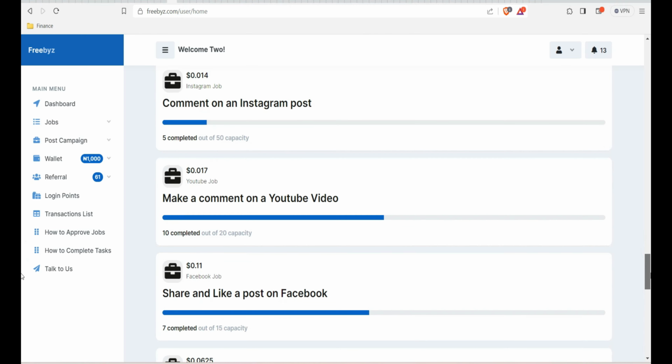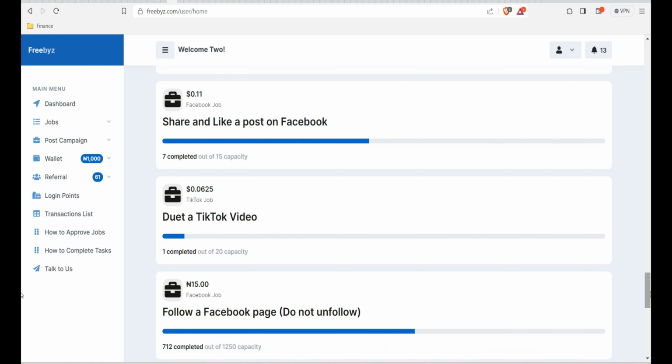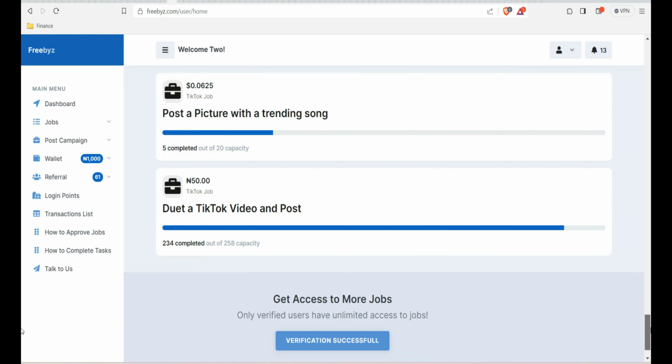You can see there are different tasks on this website, which of course you can sign up for to make money for yourself. You can also do a TikTok video and make money. You can see one completed out of 20. So 19 more people are needed to sign up to complete that task in order to make money.